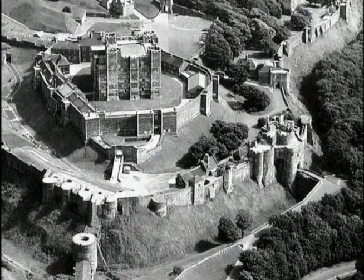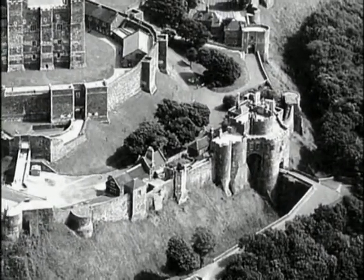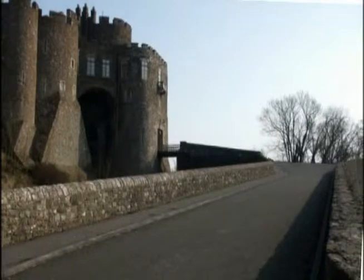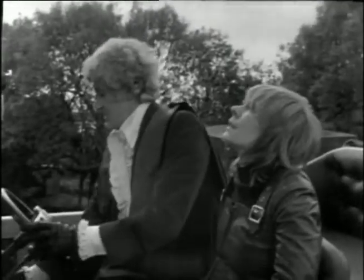The initial 2.5 days of filming were confined to the northwest side of the castle, with the first scenes being filmed around Constable's Gate and its approach road. This area was used for the front entrance to the prison, as seen at the start of the story as the Doctor and Jo arrive to observe the Keller process firsthand.